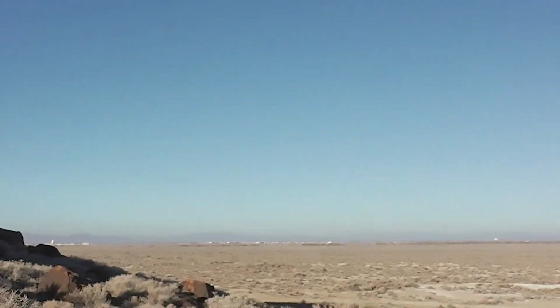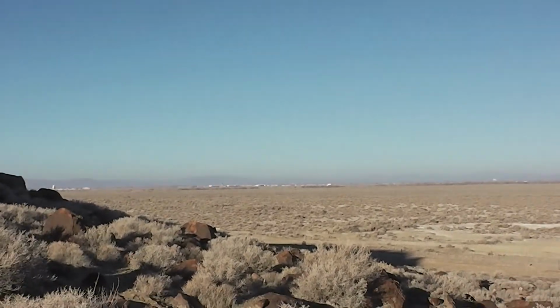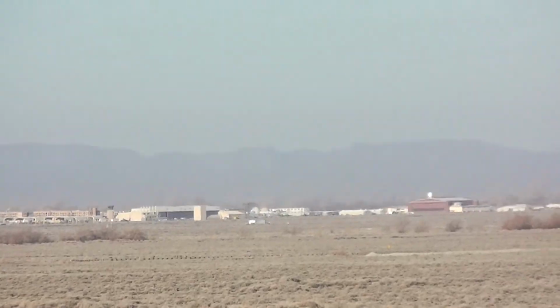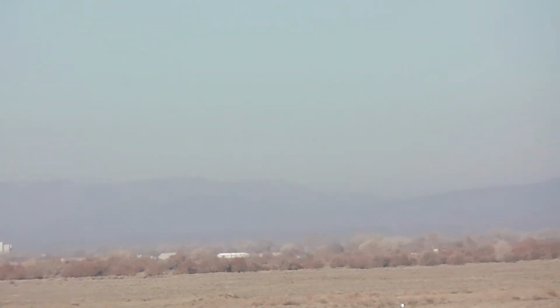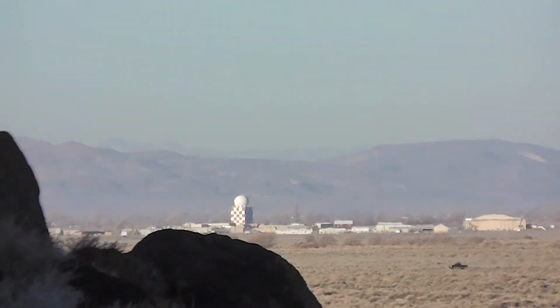And to give you a reference of where we're at, out in that distance, what I was trying to show earlier, hopefully I can pan it in this time, is the naval station. And of course, right in front of that is Highway 50 that goes across the state of Nevada.